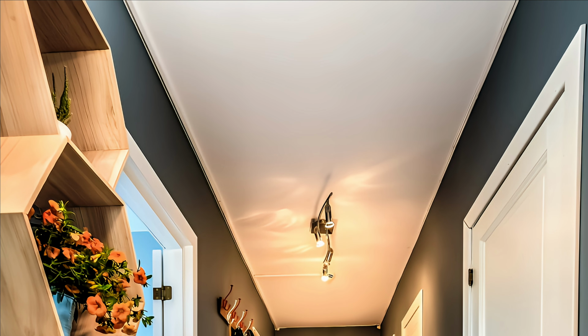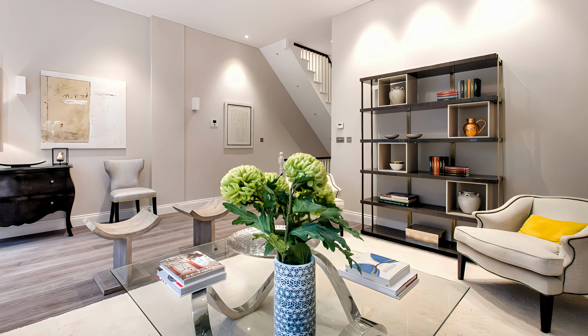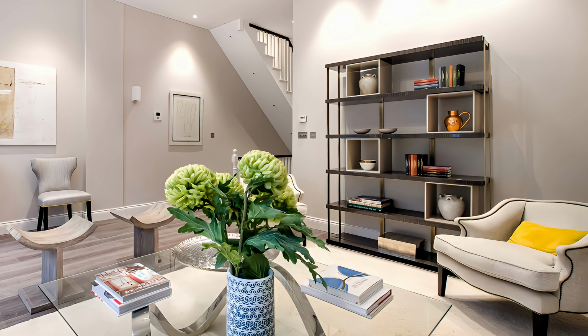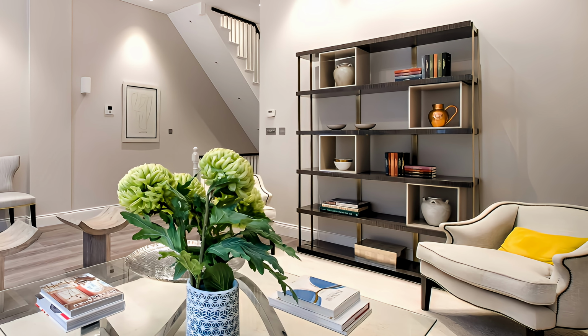So, as I already mentioned, we've got something special lined up for you, a treasure trove of wall shelf ideas that are as unique as they are functional. Whether you are a minimalist or maximalist, we've got you covered.